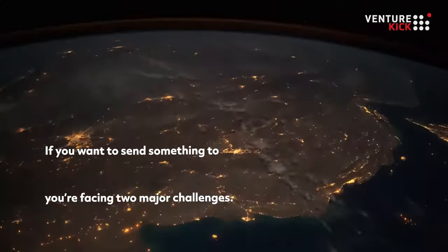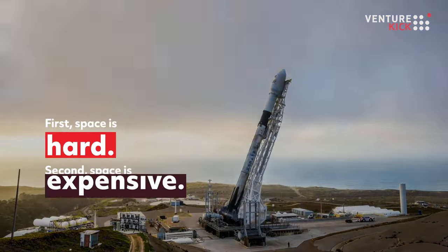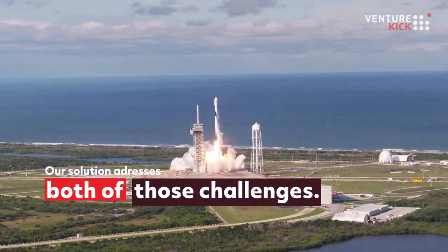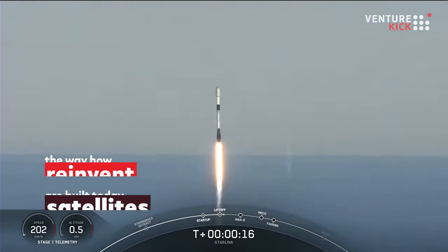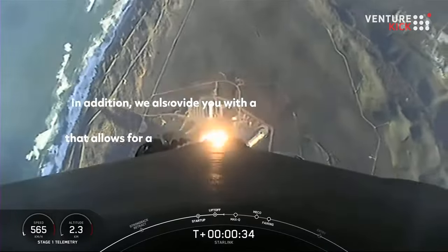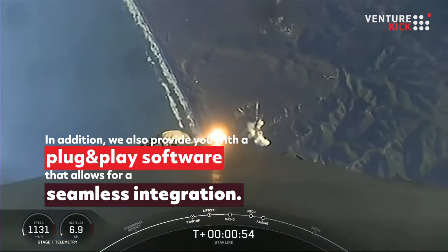If you want to send something to space today, you're facing two major challenges. First, space is hard, and second, space is expensive. Our solution addresses both of those challenges. We reinvent the way satellites are built today by maximizing the amount of payloads you can put into them. And in addition, we also provide you with a plug-and-play software that allows for a seamless integration.